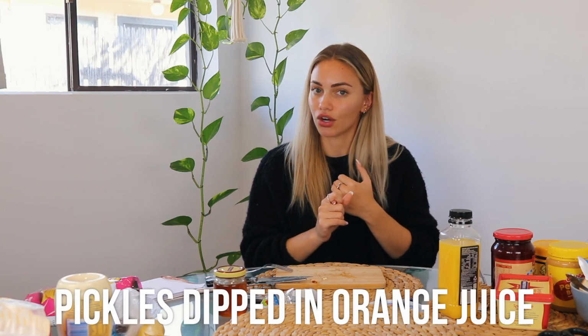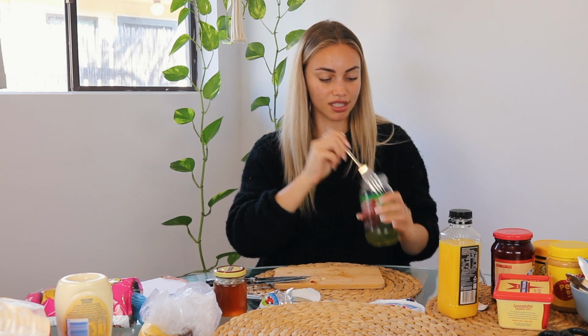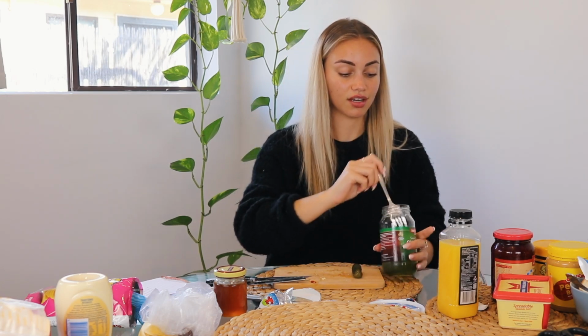Okay, so the next one, some of you might think this is weird because it's pickles, but I actually really like pickles. It's the combination that I've never tried before, and that is pickles dipped in orange juice. Get myself a pickle out. Look, there's literally 3 pickles left in this jar because I eat these all the time. And I'm also gonna get another one out because we have another pickle one coming up. So, pickles dipped in orange juice.